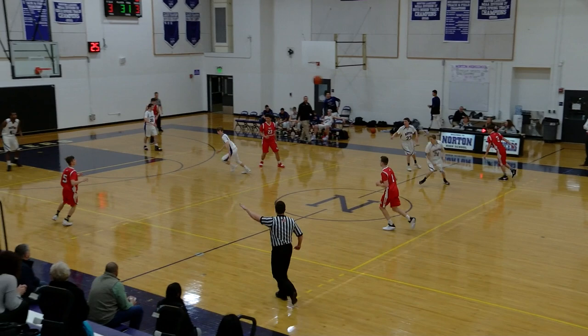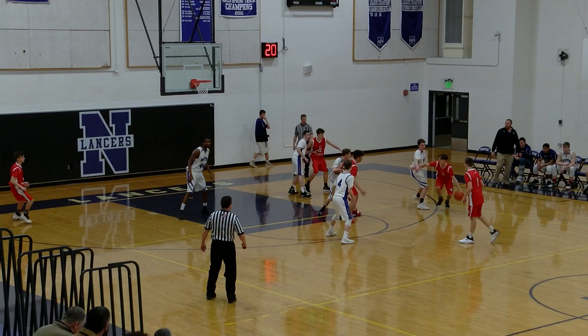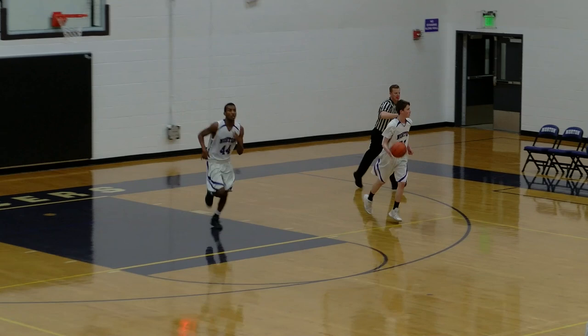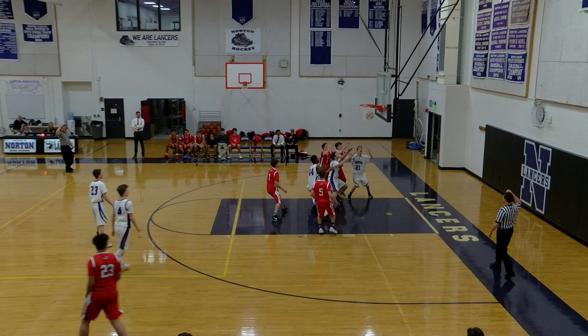Rochester trying to create some space. Bounce pass, misfire, and it goes Norton's way. Just about 2 minutes left to go in the first quarter. Norton leading 22-8. Struggle with the ball, whistle blown.